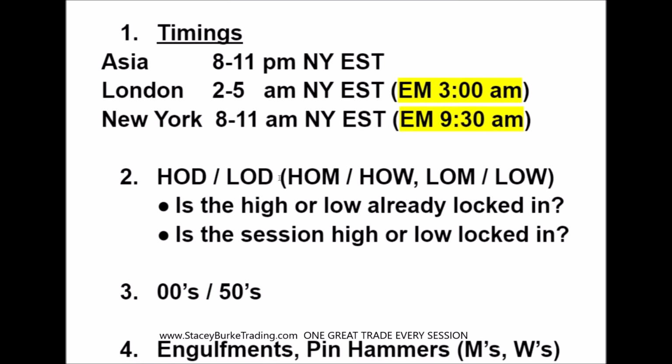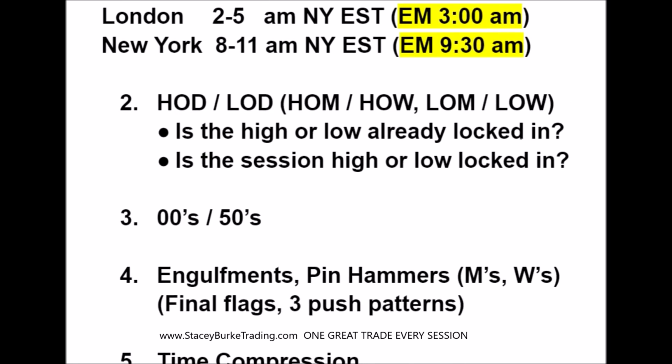So again, high and low of the day, high and low of the month, high and low of the week, high and low of the session. We are at the beginning of a new month right now, and we've had some low of the week trades. When the week started, we had high of the week trades because we're inside at the high of the day. Even though we're inside the previous week, it's still the high of the week, the high of the month, high of the day, high of the session. These are all relevant as the market begins its range expansion for the new month. Double zeros and 50s. Again, there are lots of videos on that.